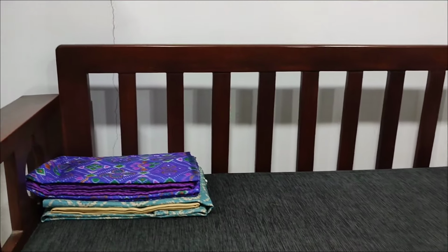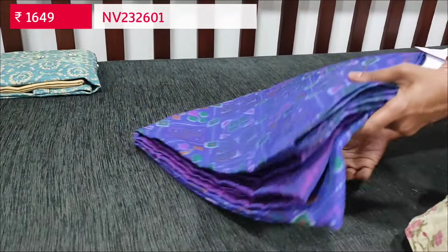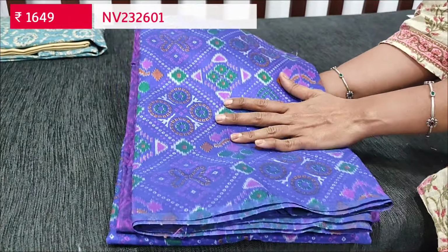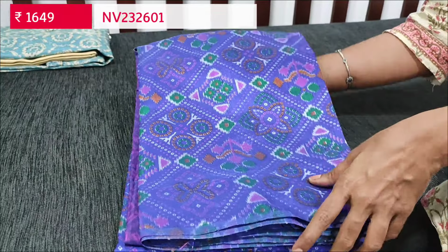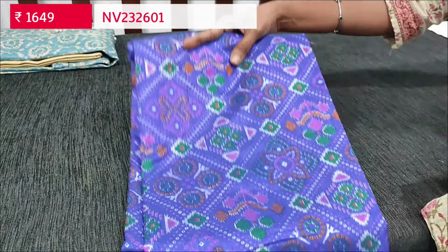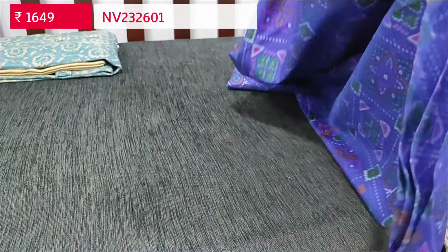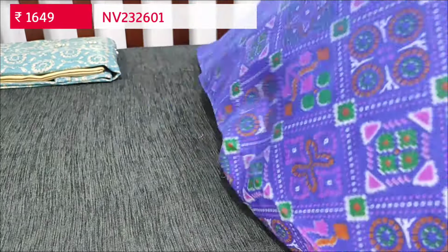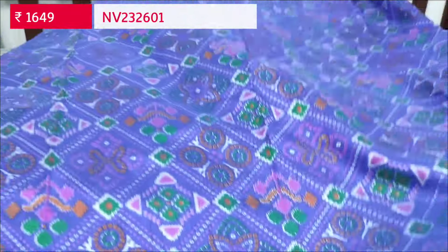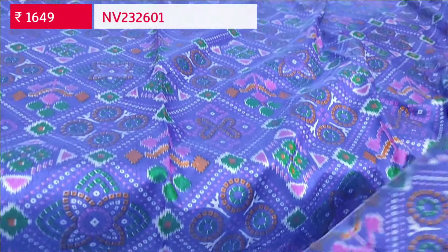Next, we are going to see one of our super hit designs. It's an ikat printed fancy silk. This is an ink blue color with traditional patola prints. Super soft and silky, dual shaded. So all over the fabric we have this print. Very, very lightweight. Lining is needed. Nice, beautiful ink blue color.